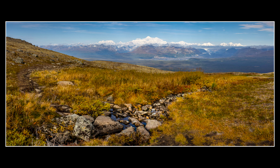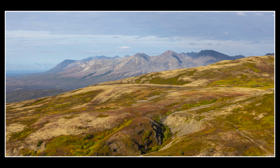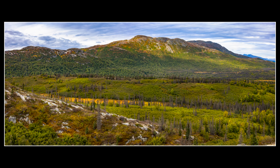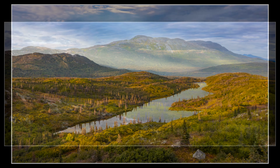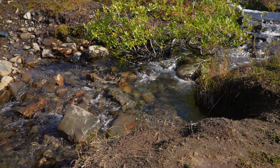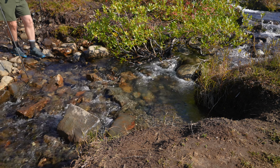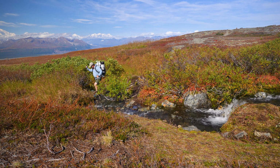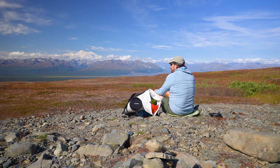Rising well above tree line, the trail takes you through a variety of landscapes where the scenery is ever-changing, from strange rocks and ancient volcanic formations to crystal-clear lakes and cool mountain streams. It's a well-marked trail that rewards you with epic sights around every corner. And of course, the views of Denali can simply take your breath away.